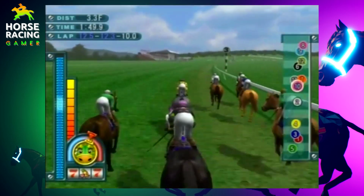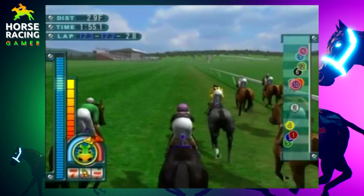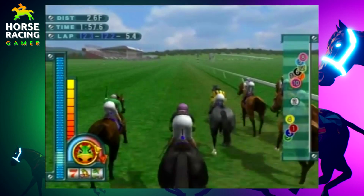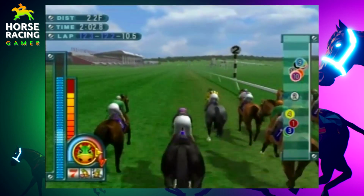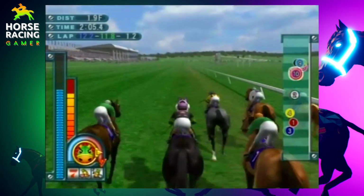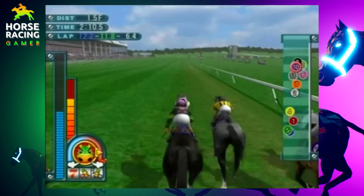Get into open ground here. You're okay, my girl. You're okay. Okay, we gotta go. Put her into motion. Let's go. She's got plenty of stamina. She's gonna outrun these horses for sure. She's gonna outrun them. Here she comes.